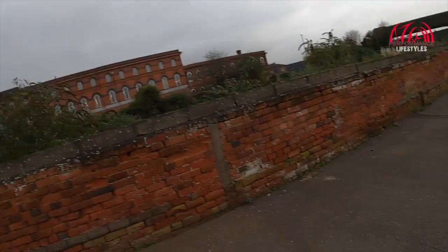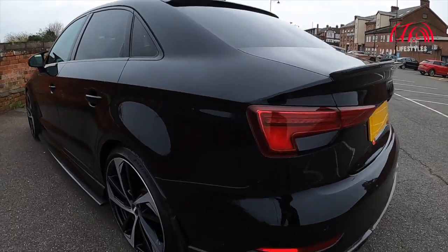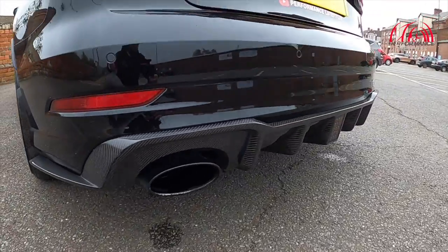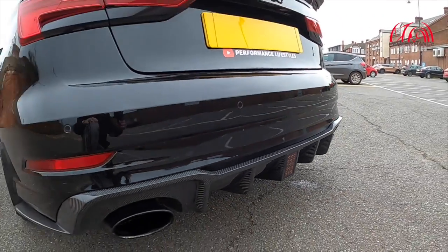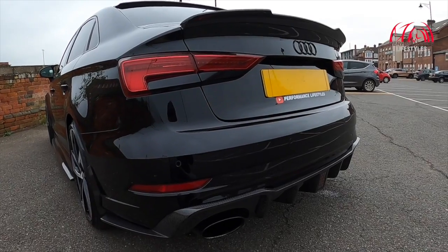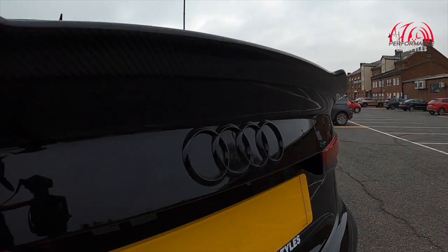But yeah, as you can see here, this thing is absolutely stunning. We'll start off on the back here. It's got a carbon fiber rear diffuser with black tips as standard, and then it's got an F1 style rear brake light, which does actually work, and it looks quite snazzy as well, because I've been behind the car once, and it looks quite nice. It's got a tint on the rear lights on both sides, black Audi badge.